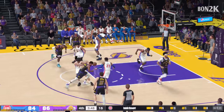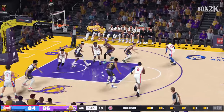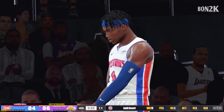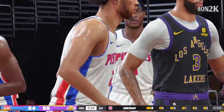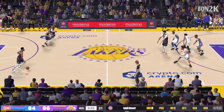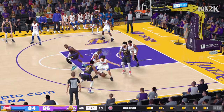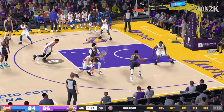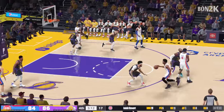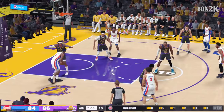Vanderbilt the pass to James. They swipe it. Now, here's Ivy. Not a lot of room. And there's the pass to Durant. And out of bounds as Los Angeles gains possession. And the Lakers with possession here. Dinwiddie outside. It's deflected. Now Thompson. To the paint. Now here's Durant. Vanderbilt defending.